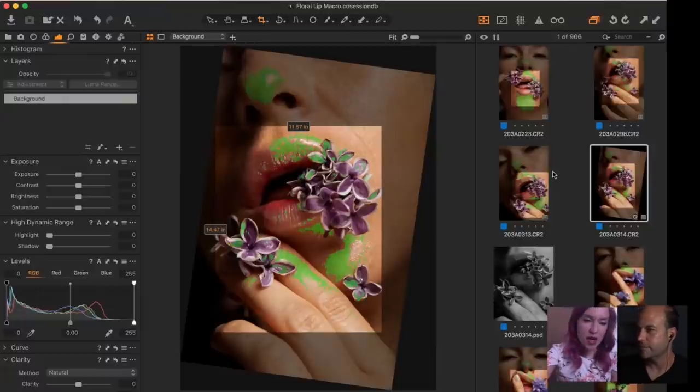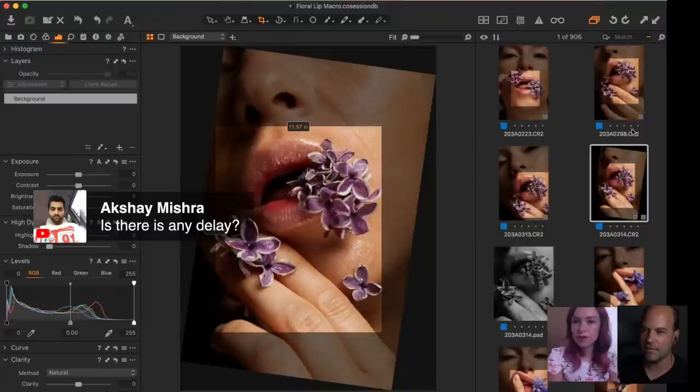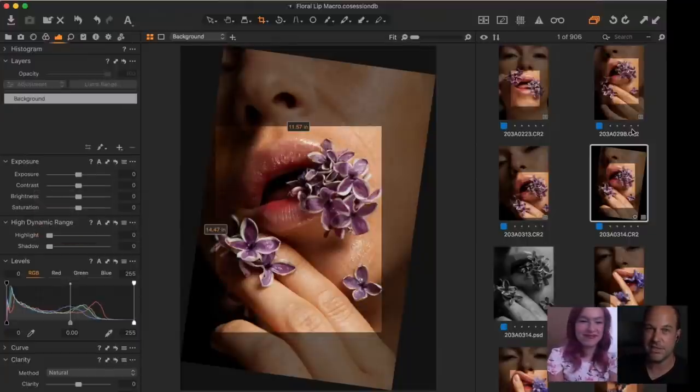What else was I going to tell you? Do you want me to show you some things that we can do in Capture One then? Yes, I just want to check questions first. Akshay was asking if there's any delay on Capture Pilot. It's pretty instant. Depending on your network speed, if I try it at home, as soon as I hit that capture button, it's like I'm pressing it on the camera. It's not like you hit the capture button and it freezes.